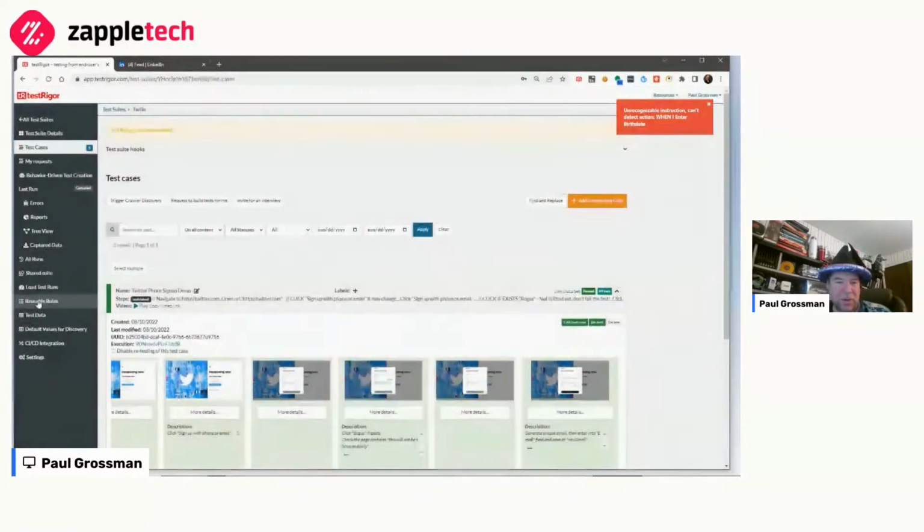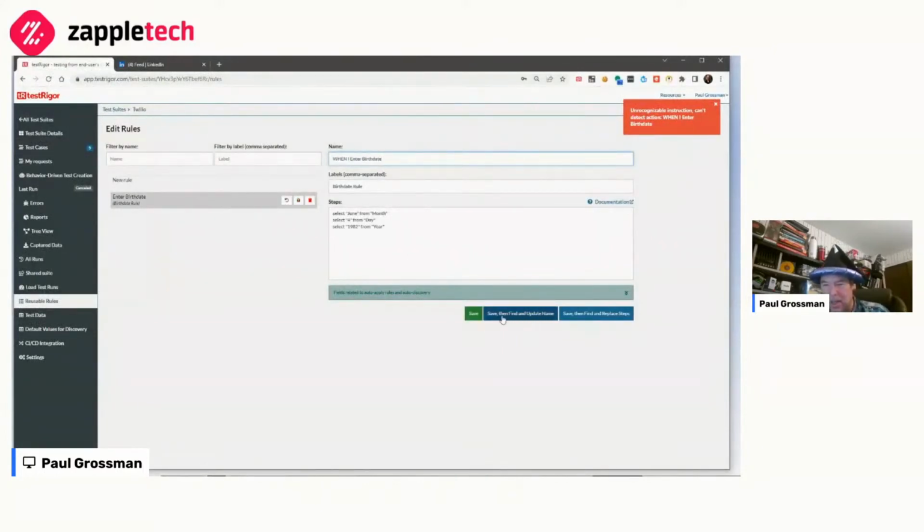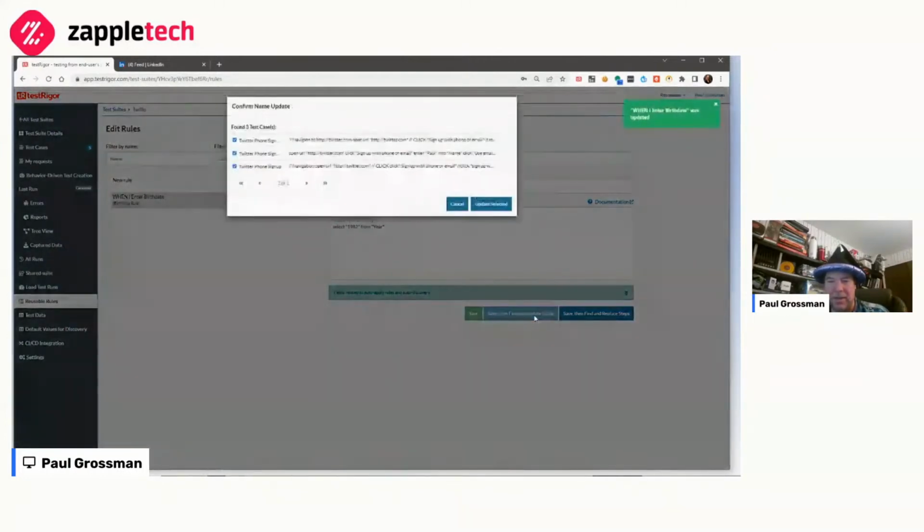I'll go back over to our reusable rules, and instead of calling it enter birth date, we could call it when I enter birth date. And now I'm going to save and then find and update name. I'm going to do that. It says I found it in 3 different spots.